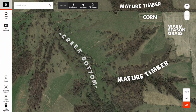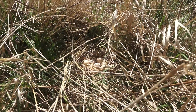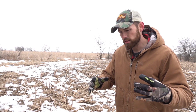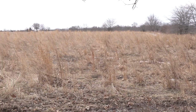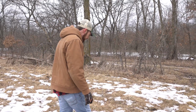Oh, and there's a creek bottom right down here below us at the base of that pasture that's a few hundred yards away. So turkeys are going to need food, water, cover, nesting habitat, and big mature trees to roost in. So this property has all those factors, and that can change depending on the area of the country that you're in. Once you think you found an area with those habitat types, you got to come out here and try to find some turkey sign to make sure that they're there. And that's why we're out scouting right now.